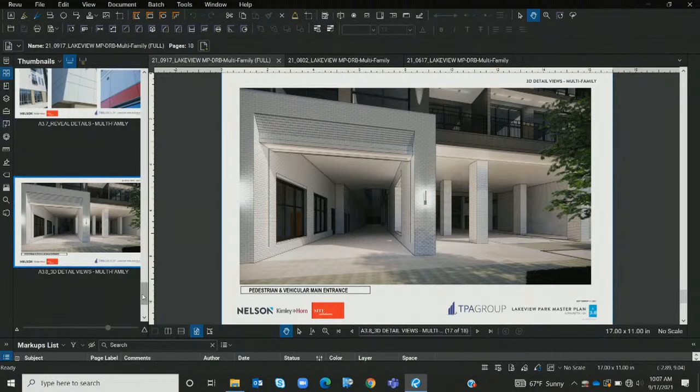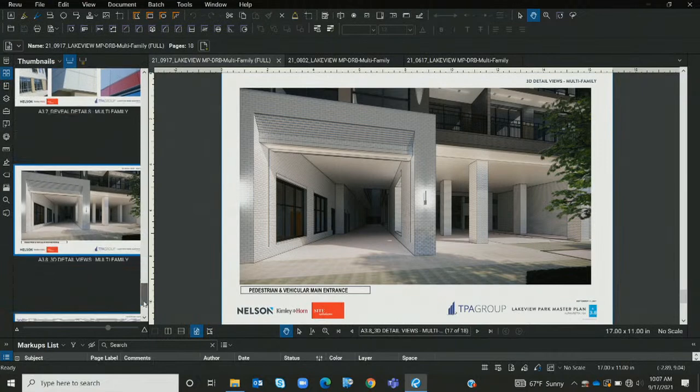Okay, so the right-hand side of your picture there is the two vehicular lanes? Yeah, vehicular lanes over here. And this is what would be the Alpha Loop entrance and also an additional entrance into the leasing office for the residential. Okay.